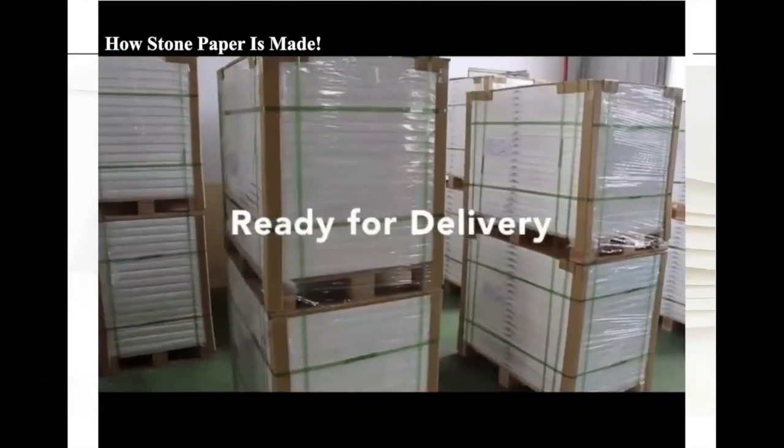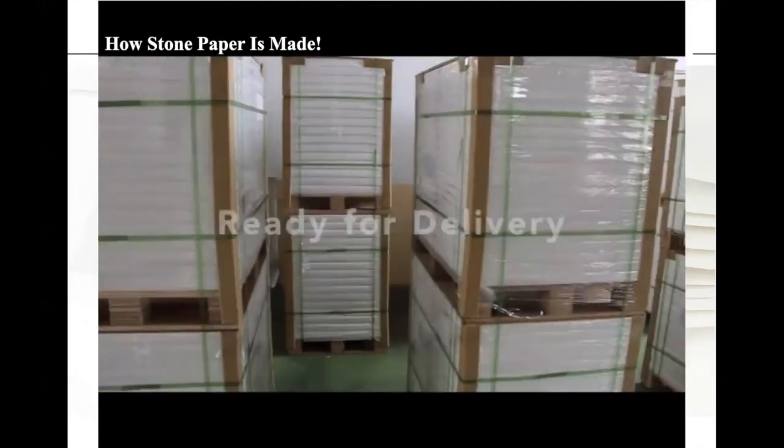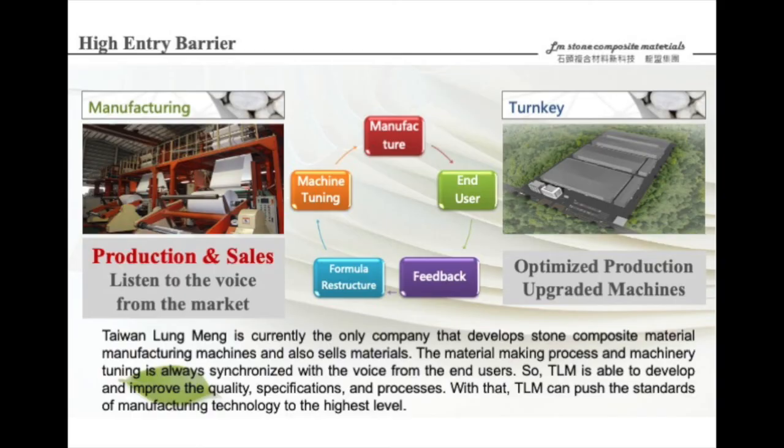Okay, so here in the video, we saw that the rocks have been powdered, made into powder, and then it's glued with our HDPE and made into pellets, and then made into paper, and then coating, and then through cutting and ready for delivery. So here we have a high entry barrier. We are actually the only company in the world that does the research and development as well as the production for the machines and the material production itself. And through our wide network of distributors, we also sell the machines, making technology transfer, as well as selling the paper.